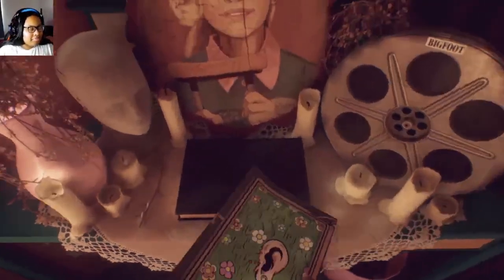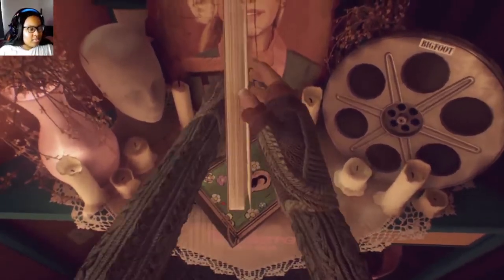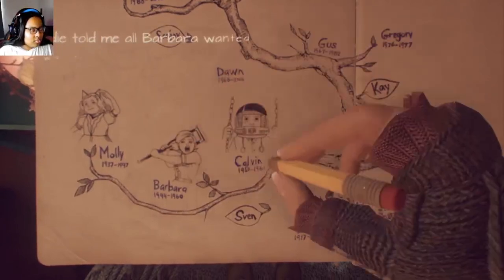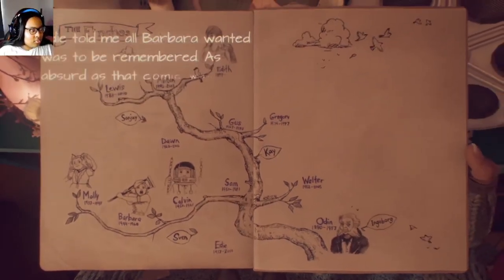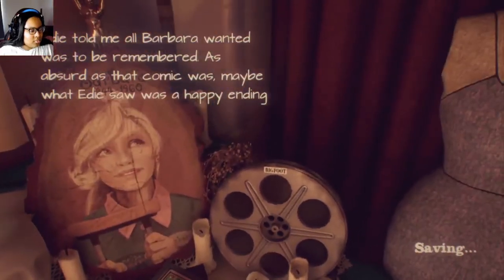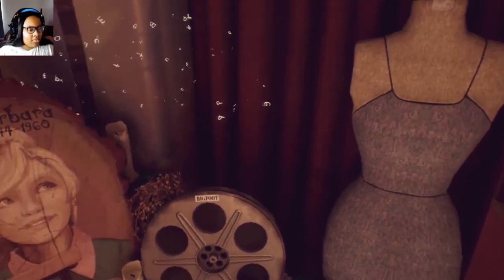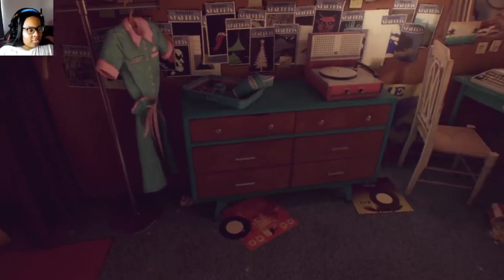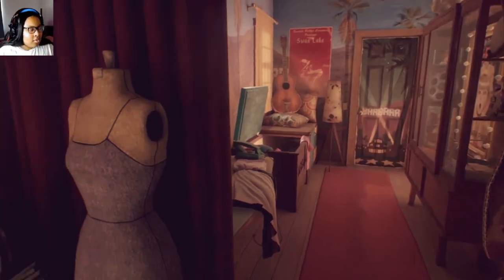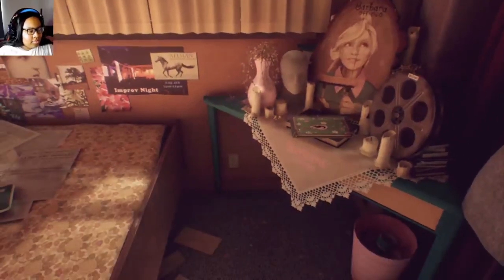They would have the ear. That's petty. Edie told me all Barbara wanted was to be remembered, as absurd as that comic was. Maybe what Edie saw was a happy ending. What's happy about that? A child just died. Another child has died. That's 3 kids already. So what happened? Did she, like, get a home invasion?